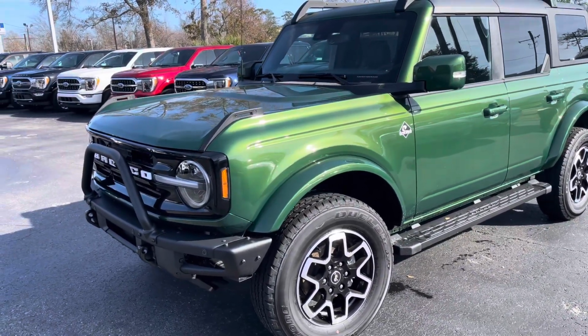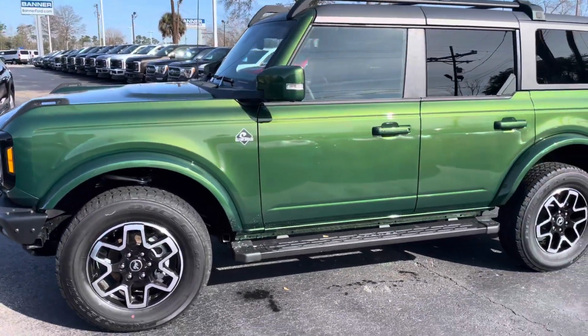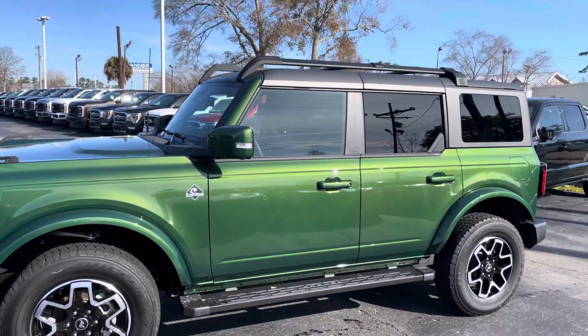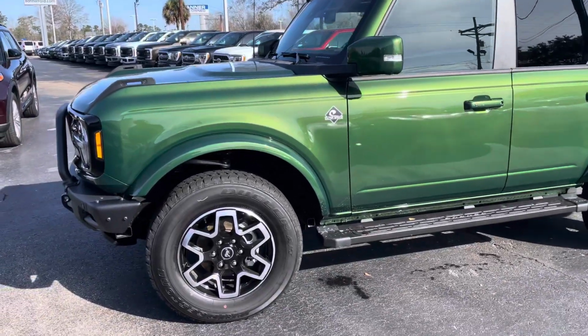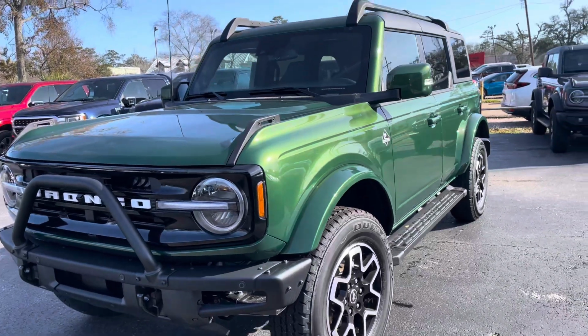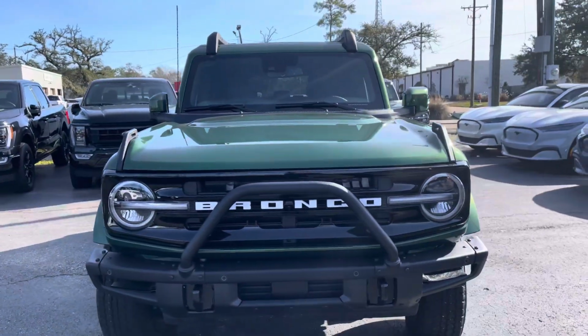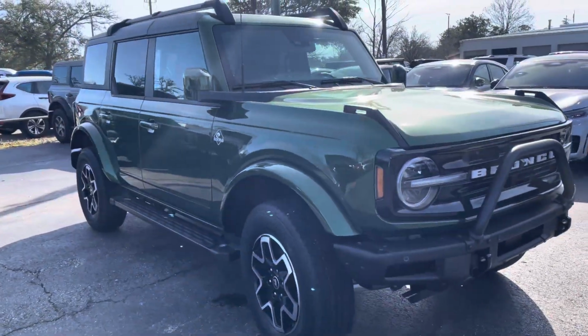Non-Sasquatch, and you're looking for Outer Banks only. This Eruption Green is the only one that came available, kind of with some other things on there. It's got running boards, luggage rail with the cross bars on top, and the bar on the front. That modular bumper came out really nice. Total. So vehicles available here, again, there's your Outer Banks with non-Sasquatch.